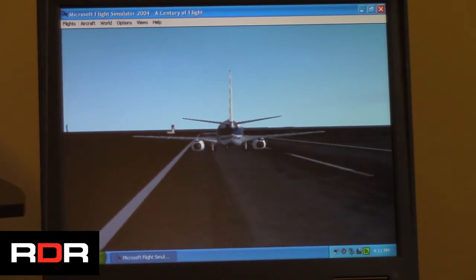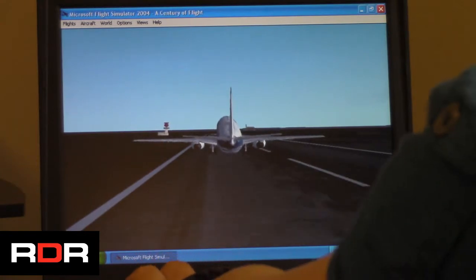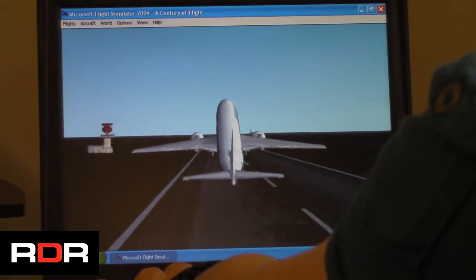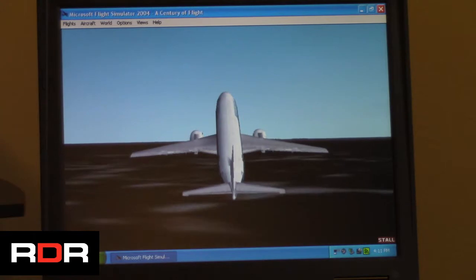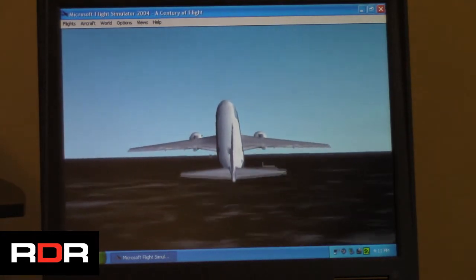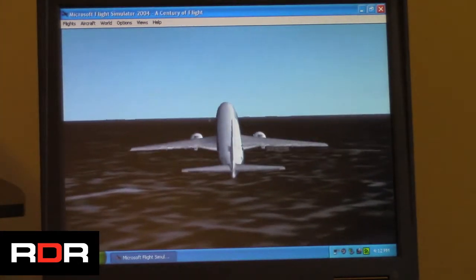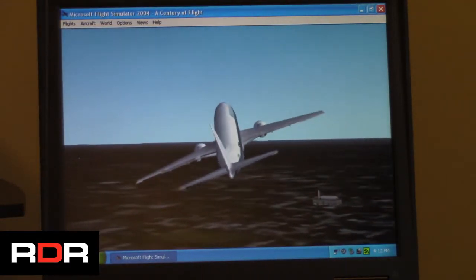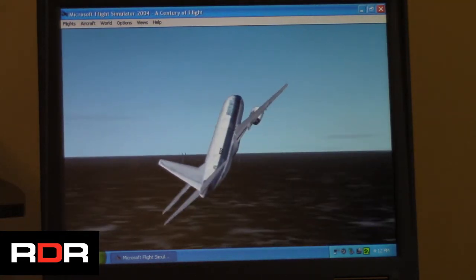I'm just trying to stay on the runway right now. Definitely an improvement. I think what I'll try to do is ensure all the drivers are updated on this computer. That way, I'll at least get the benefit of the doubt. Maybe I can up the graphics a little bit, but you know, I doubt it.